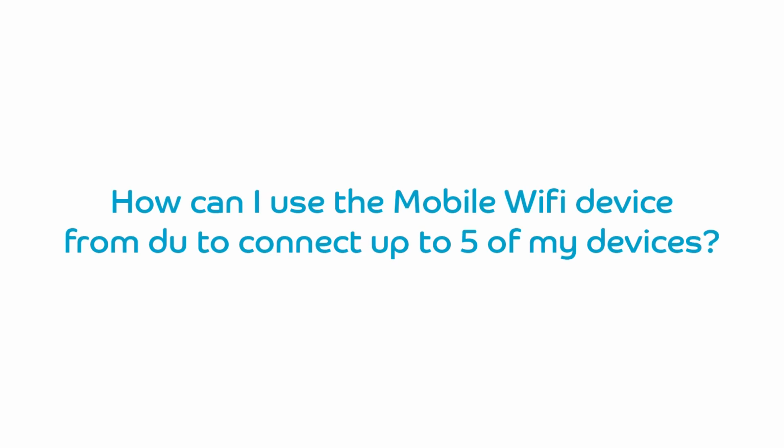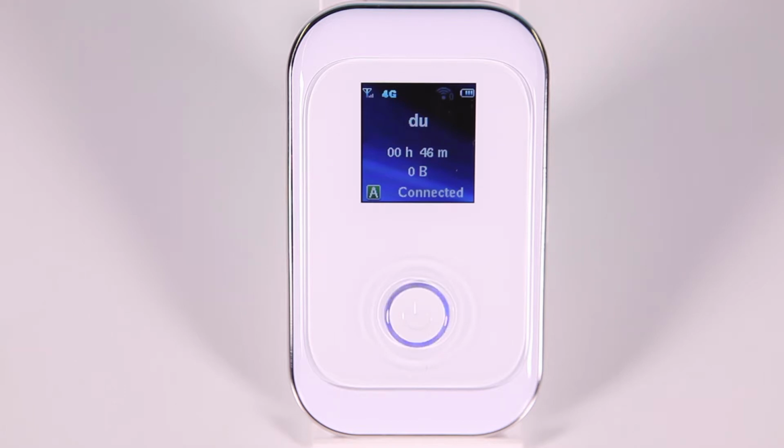How can I use the mobile Wi-Fi device from Du to connect up to 5 of my devices? You can keep all your devices connected anytime, no matter where you are, with our small and light mobile Wi-Fi device. Imagine taking your Wi-Fi with you whether you're in the car, working in a cafe, visiting friends, on the beach, or even camping. The mobile Wi-Fi device can securely connect up to 5 devices at the same time. You can now enjoy a Wi-Fi connection up to 100 megabits on our mobile network anytime.